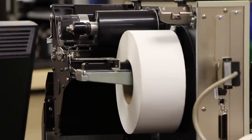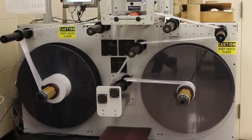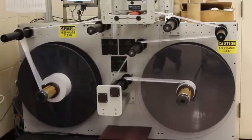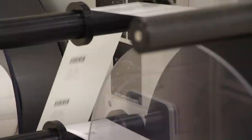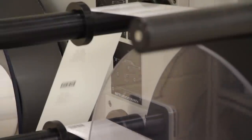In contrast, near-edge printers with their floating printheads will run more than twice that fast, at speeds over 26 inches per second, requiring a special ink formulation engineered for high-speed printing. But the image resolution for these printers is just 200 to 300 dots per inch.